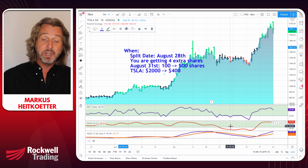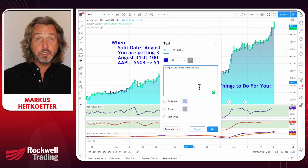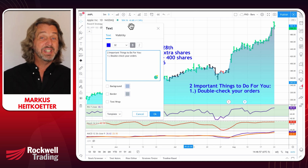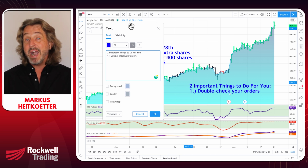So there's 2 important things for you to do if you're trading Apple or Tesla. And the first one is double check your orders. So what do I mean by double check your orders? You see, some brokers will adjust your orders, and here we're talking about a stop loss and a profit target. Some brokers might adjust your order.